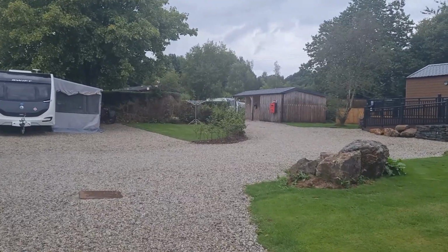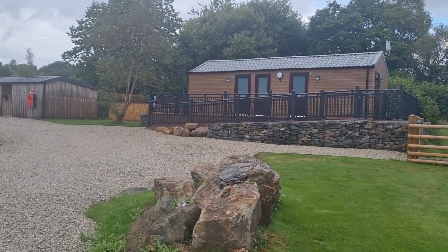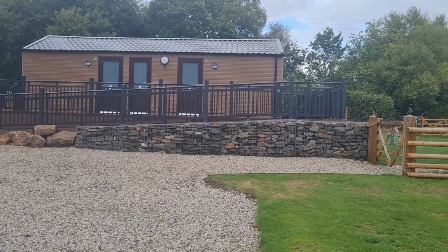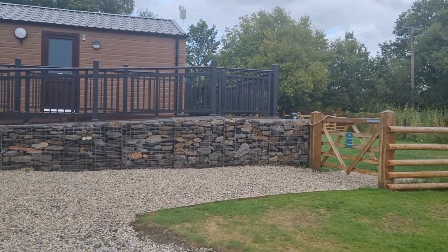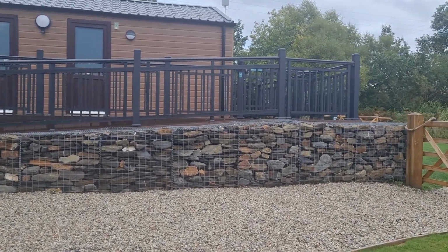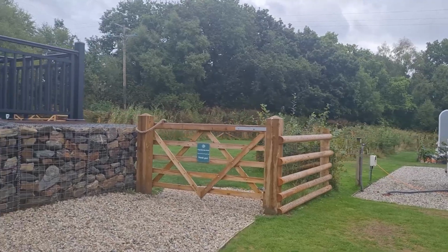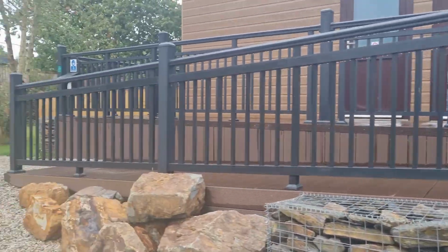Rosie's Field has its own toilet block, purely because there's only a small number of pitches on here, so everything's disabled accessible. There is also in the main block a pot wash, laundry room, ironing room, all the general stuff you would expect. And again, Rosie's Field has its own dog park, as does the main site, so 2 on site, and also a picnic area.